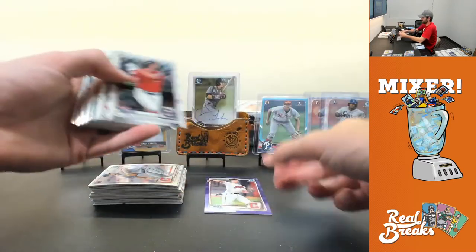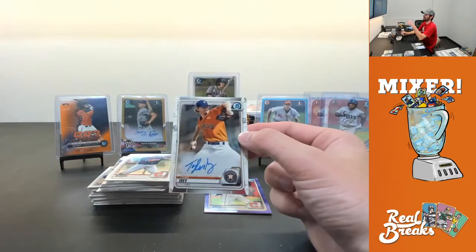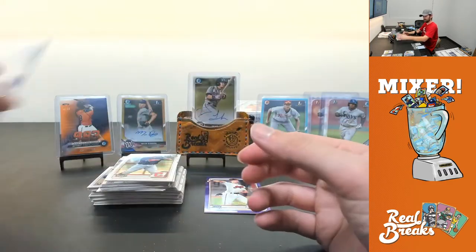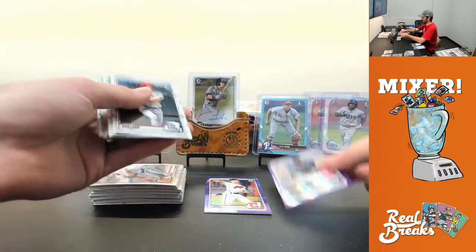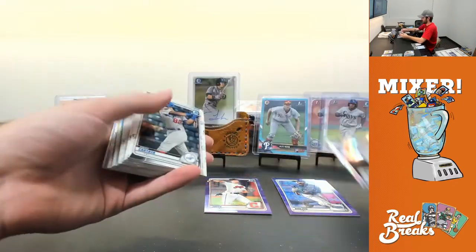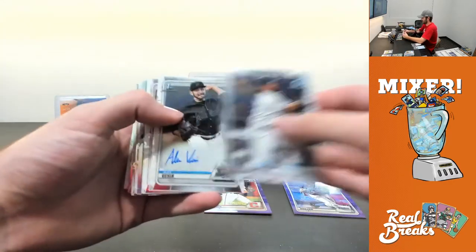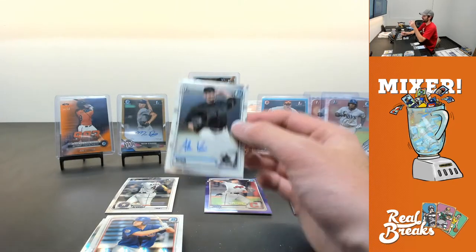Nolan Jones out of 250. Tyler Ivey, base auto for the Astros. Astros to Brent Robinson. Vidal Brujan, Purple Shimmer. One more auto in here. Dane Vogelbach on a $4.99. Whoops. Jordan Balazovic base, Astros. And Alex Vesia is your second auto here. Marlins on that are going to Eric Von Drasek.